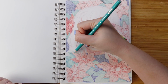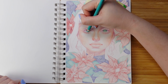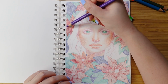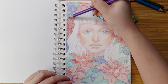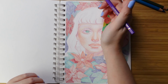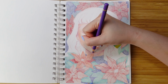So now you can see we're starting to reach a stage in the process where I'm using a little bit more pressure, and the colors are slowly starting to look a little bit more saturated. As I mentioned before, I was still being pretty indecisive with my color choices, so you'll see me using teals over the leaves, and then to try and make the poinsettias behind her head look like they're receding into the background a little more, I give them an entire wash of a purple color pencil to not only darken them, but also desaturate the colors.